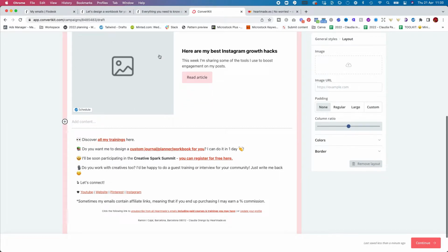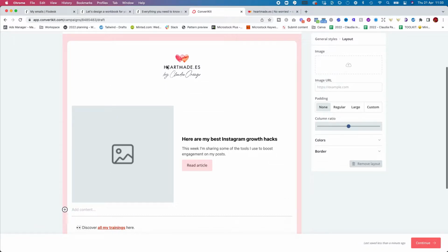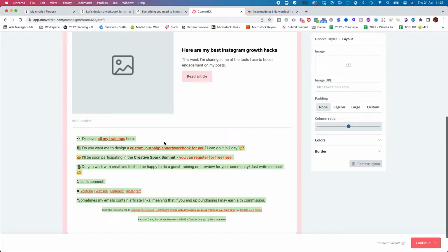Another thing that I find very useful from Convertkit and Flodesk doesn't have is that I can design a template like you see here. It's quite basic because they don't allow me to do a lot of things, but still I can quickly create all the emails with the same aesthetic. In Flodesk, they offer you a lot of templates, and I guess you can copy and paste from one to the other, but I find this feature of creating your own template and making it the default template quite handy from Convertkit.